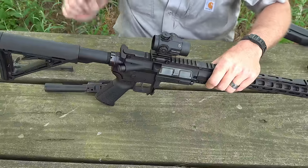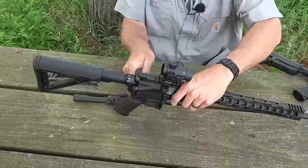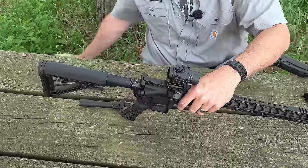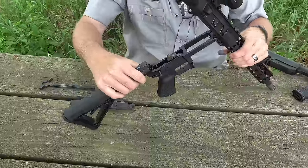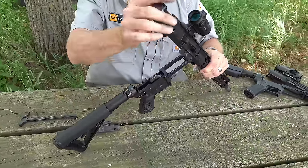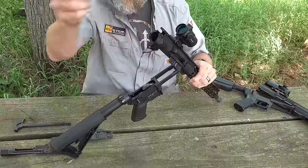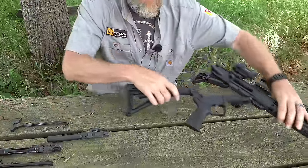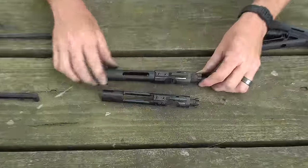So let's go ahead and break this apart really quick. You have to use the tip of a bullet, because this one fits very tightly together. Hinge open. Inside, standard AR-15 fire controls. Take the bolt and carrier out and the T-handle, and then set this aside. So there you go, guys. Look at the size differences between those two.